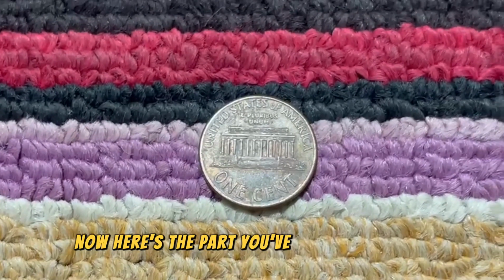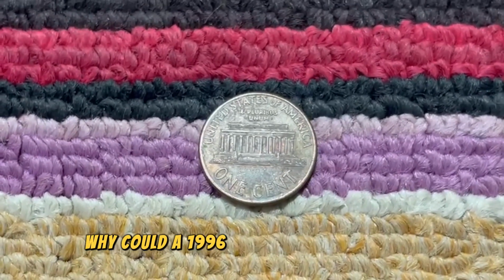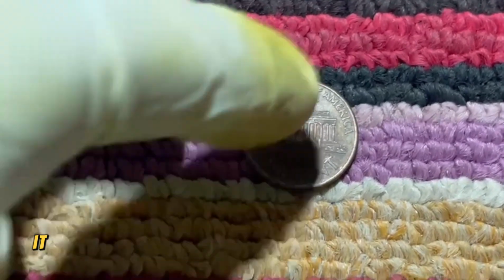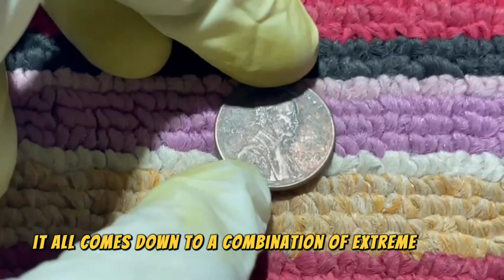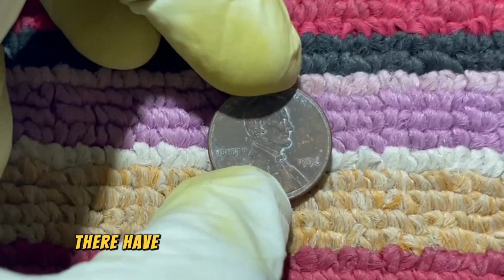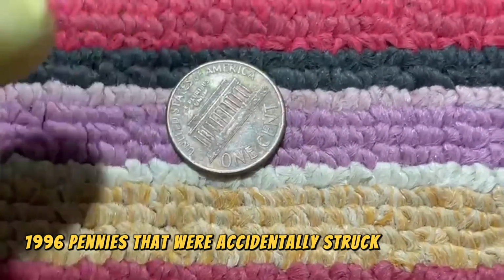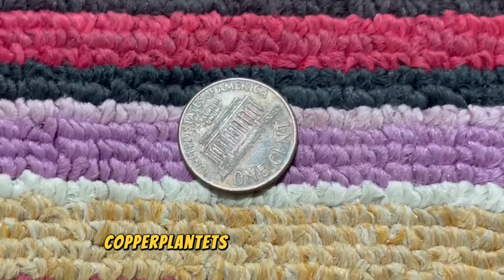Now, here's the part you've been waiting for. Why could a 1996 penny with a mint mark be valued at $8.2 million? It all comes down to a combination of extreme rarity and collector demand. There have been reports of a few ultra-rare 1996 pennies that were accidentally struck on pre-1982 copper planchets.